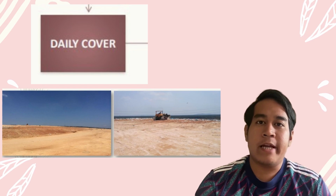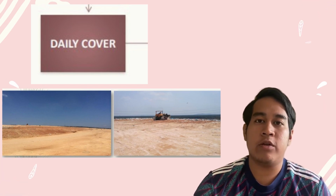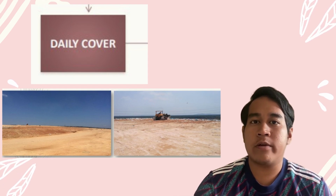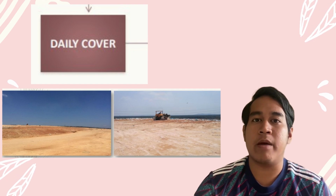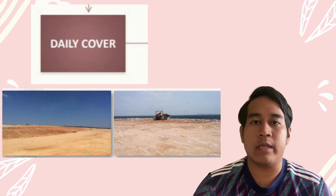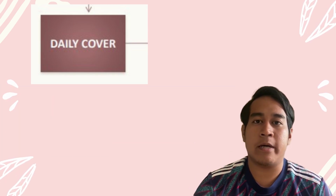The waste is covered daily with a layer of soil or other material. The daily cover helps to reduce odors and prevent the attraction of vectors. It also helps to control the spread of any leachate or gas that may be produced. Soil cover is done on a daily basis, and the type of soil used is red clay. The soil cover thickness is around 150 to 500 mm.